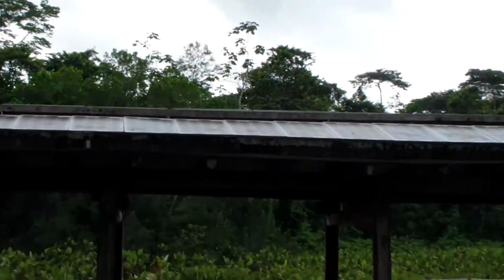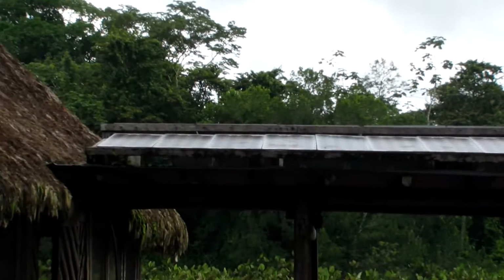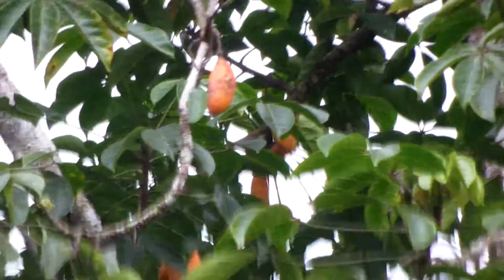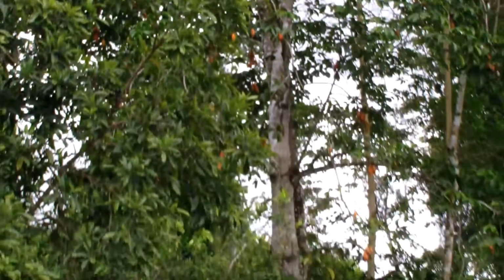Here's the solar panels. And because it's not always sunny, as you can see, because it is the rainforest, these panels manage to power 60% of the lodge's electricity. And the other 40% is with a generator. Somebody's eating these orange fruits, some animal. We just don't know how or where. But it's right here at the lodge.